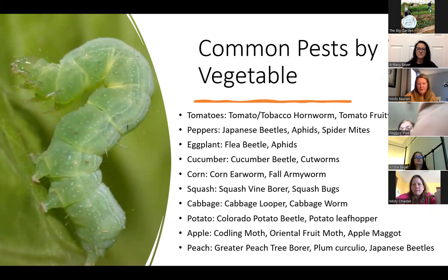With peppers, they often get spider mites and aphids, as well as Japanese beetles. Eggplants, it's very common to get flea beetles. Pretty much every single year I have grown eggplants, I've had some level of flea beetle damage, as well as aphids. Cucumbers, they will get the cucumber beetle and the cutworm. With corn, corn earworm and the fall armyworm are very common.